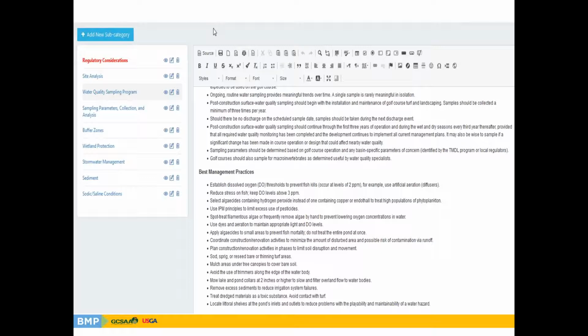We'll go back into just a screenshot of the BMP on the surface water management, and we see here we have regulatory considerations, we have site analysis, and then this section, Water Quality Sampling Program. And what you see here, these are the BMPs. So establish dissolved oxygen thresholds to prevent fish kills. For example, use artificial aeration. And so these are just BMPs. Reduce stress on fish. Keep the dissolved oxygen levels above 3 parts per million. So these are just kind of statements. These are best management practices. These are targets. These are goals to help you create some boundaries or at least some benchmarks out there.